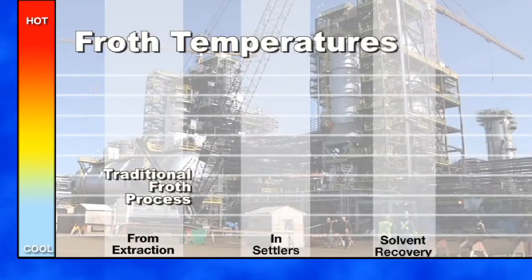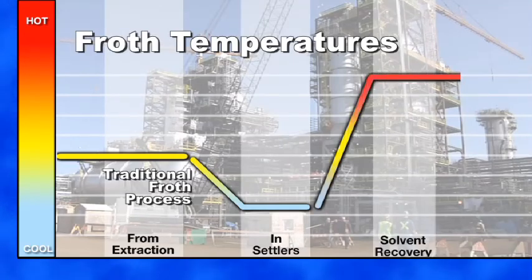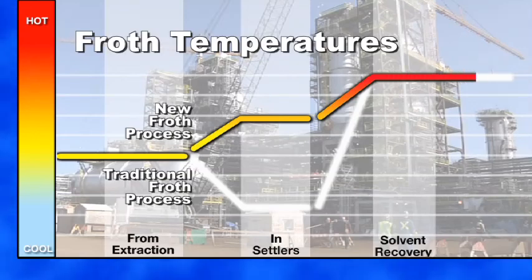Temperature is important. As the solvent arrives from extraction, under the old froth method, it'll have to be cooled down to separate in the settlers. Then it has to be heated way up so the solvent can be removed in solvent recovery. But the new way, the froth is heated for settling, then heated a little more to recover the solvent. Without the cooling and reheating, the new process saves energy.